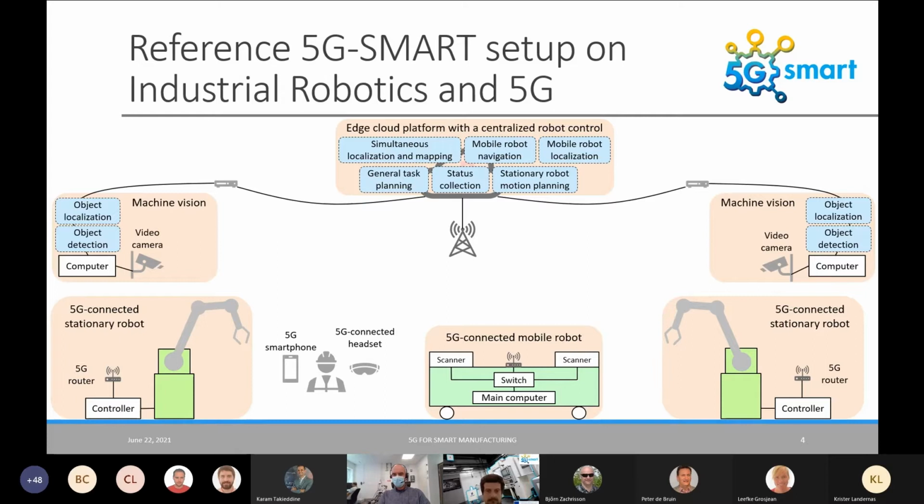Next slide, please. Also, one other distinctive feature of this setup is a machine vision system, which relies on video cameras, which are off-board or external to any of the robots, which overlook the whole testing area, and then which support in providing different machine vision features, such as object detection and object localization.